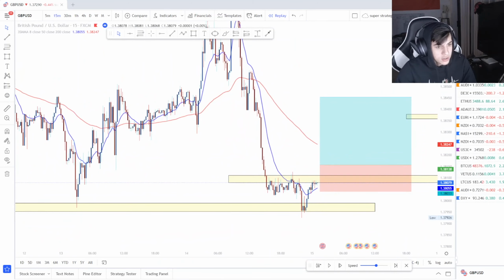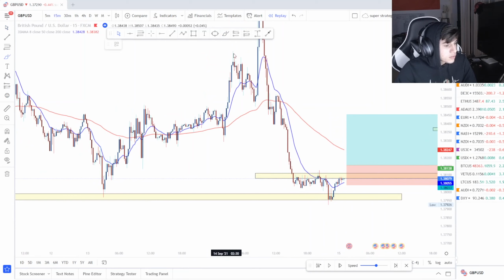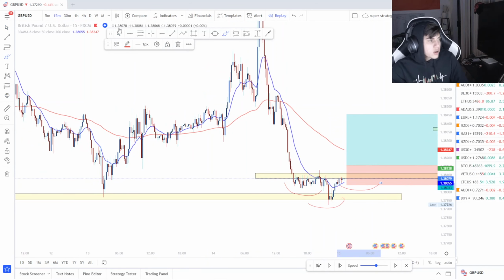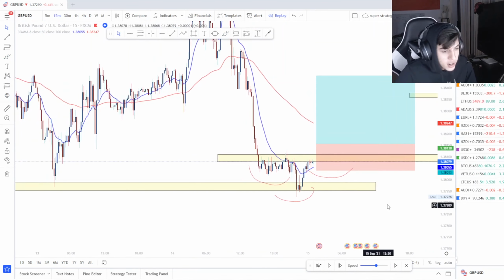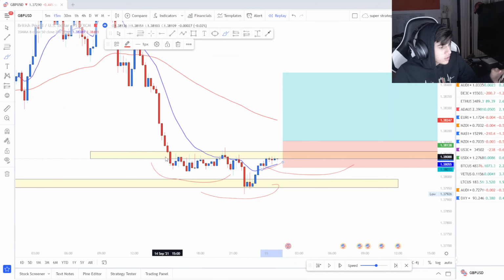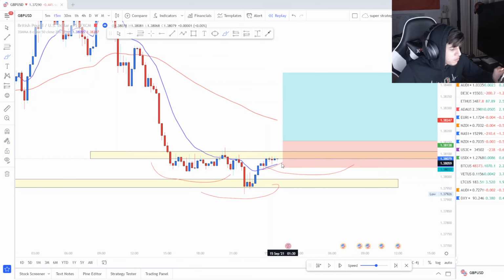What do I also see? I do see that we have a tiny head and shoulders forming here, right? So I'm looking for long positions here, right? We're pretty low in the market, we're pretty cheap in the market, as I like to say, and now we're trading up above this SMA, right? What do I also notice, guys? I notice that we have a resistance here that we keep respecting, and it seems like we don't want to break out of it. So I'm waiting for confirmations before I execute on this position, right?